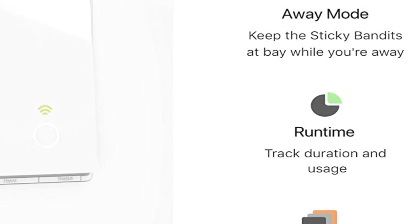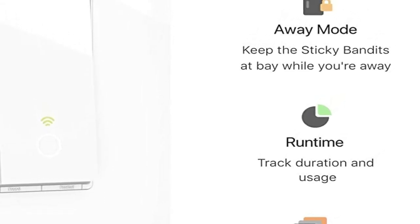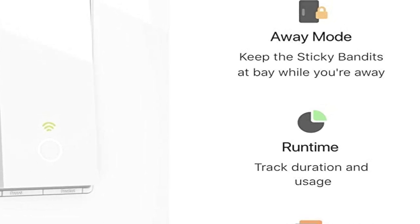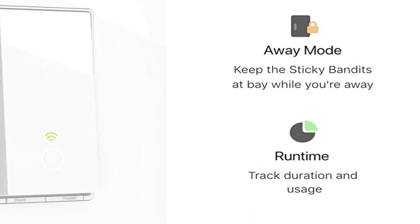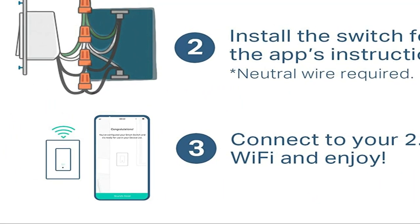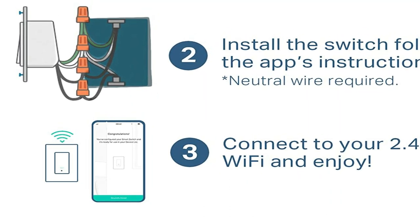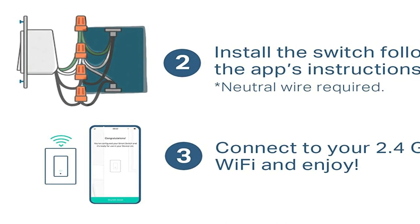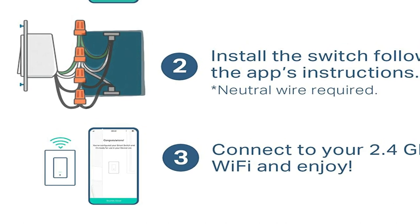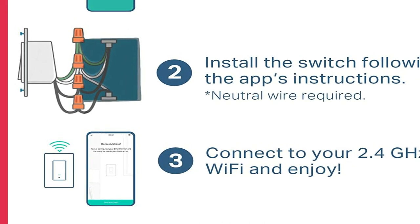The device requires a 2.4 GHz Wi-Fi connection and a neutral wire, and it fits standard wall plate size. It's compatible with Amazon Alexa and Google Assistant for voice control, and it has a scheduling feature to set your lights to turn on and off automatically or even randomly to trick potential intruders. The device is designed and developed in Silicon Valley. Casa is trusted by over 4 million users and it is OSHA certified for safe use.